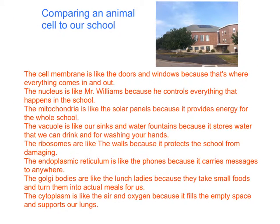Comparing an animal cell to our school. The cell membrane is like the doors and windows because that's where everything comes in and out. The nucleus is like Mr. Williams because he controls everything that happens in the school. The mitochondria is like the solar panels because it provides energy for the whole school.